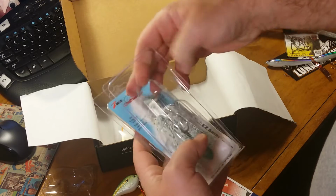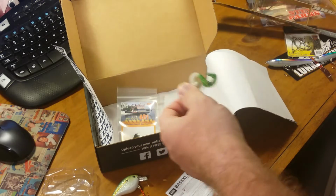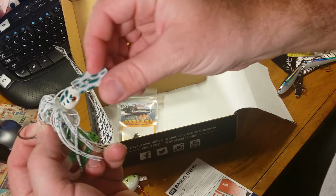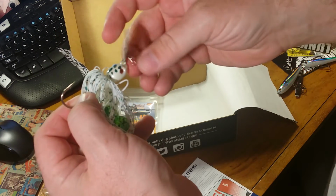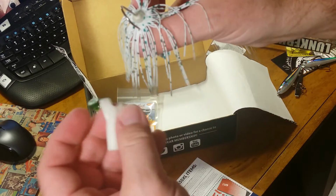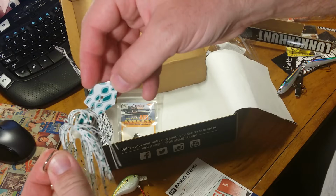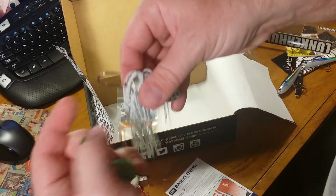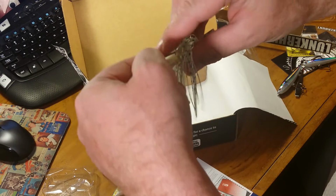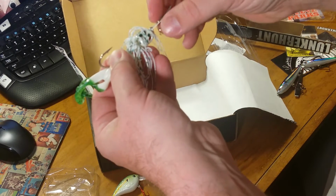Next is the Z-Man Chatter Frog. This is like a hybrid frog. Comes with a two color tail. So we've got a green and white chatterbait. It's got a white and green skirt, and a white and green tail. So this would go on like so. That would create nice movement.